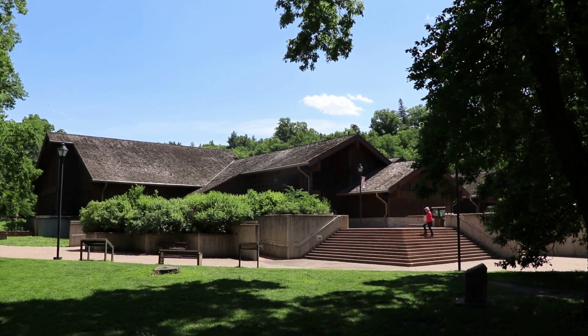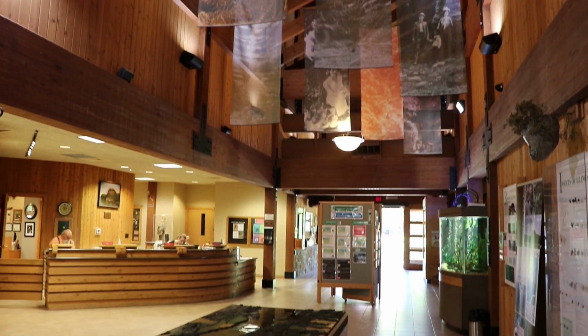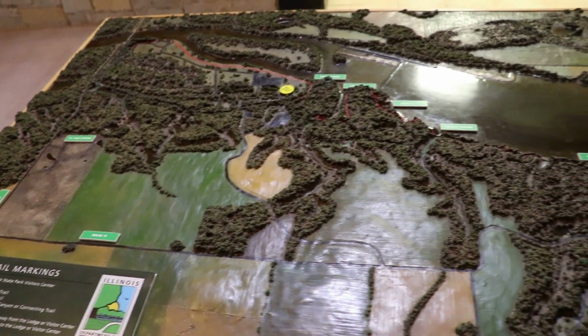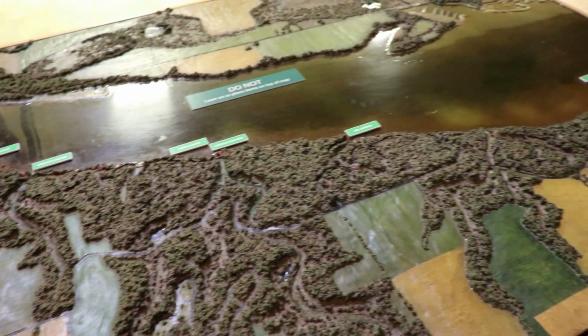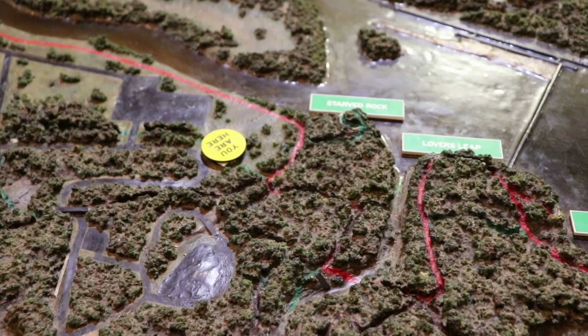So we're going to start off at the Visitor Center, which has some displays on the history of Starved Rock. Here's a topographical map of the park. It has a very different geography from the rest of the flat state. I'm definitely not going to see everything. I'm over here by the Starved Rock, but I am going to eventually make my way over here to St. Louis Canyon.